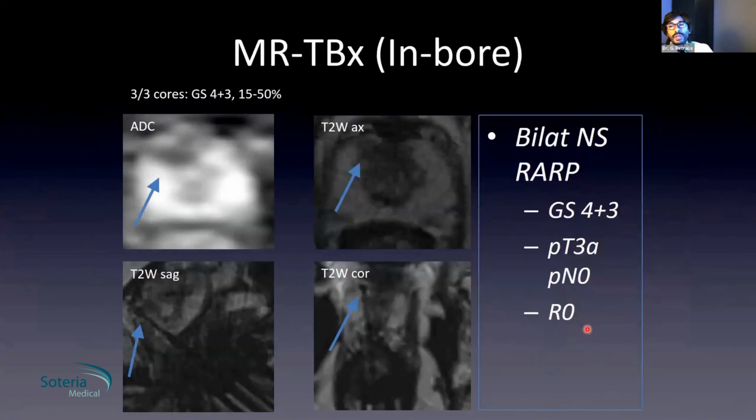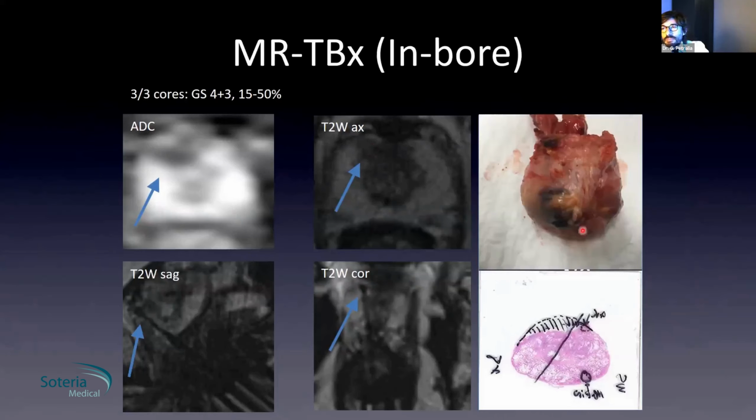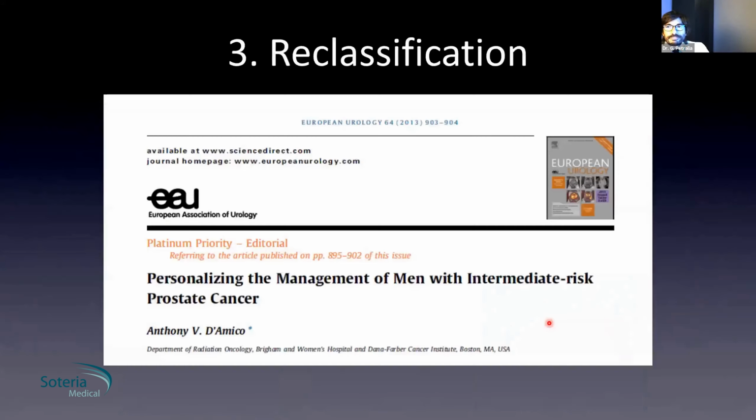We did in-bore MRI-guided biopsy, and we had the diagnosis of a Gleason score 4+3, in 3 out of 3 cores. The patient was operated, the final histology confirmed a 4+3, and disclosed that the patient was already a pT3, even with such a small size, the cancer was very aggressive. Here you can see the specimen, you see the hematoma, here the apex, the anterior aspect where we were performing the biopsy, and here the whole mount section.